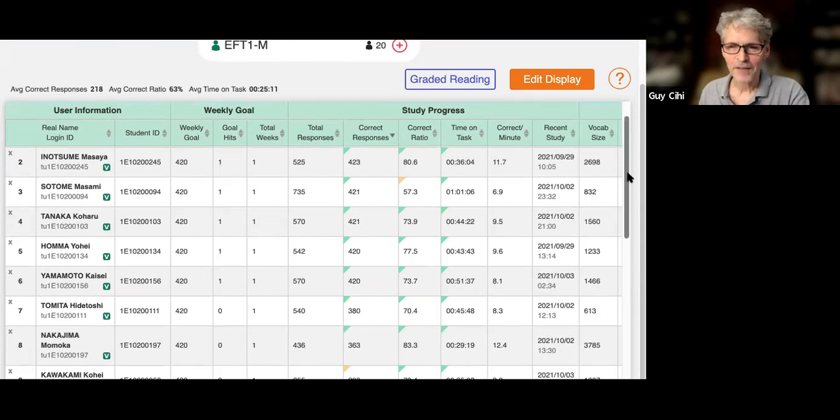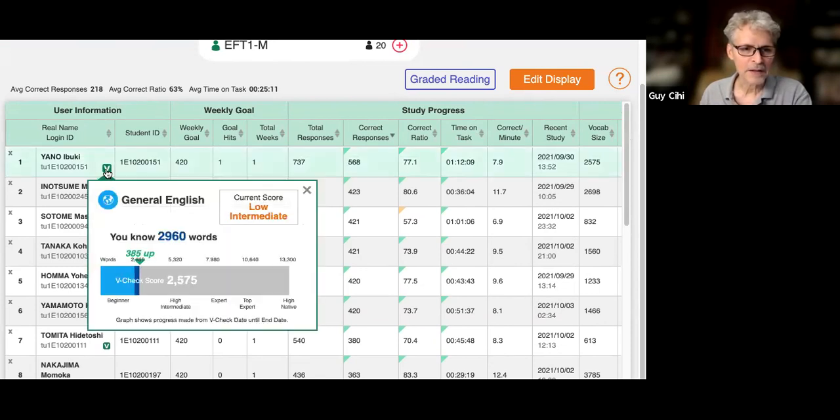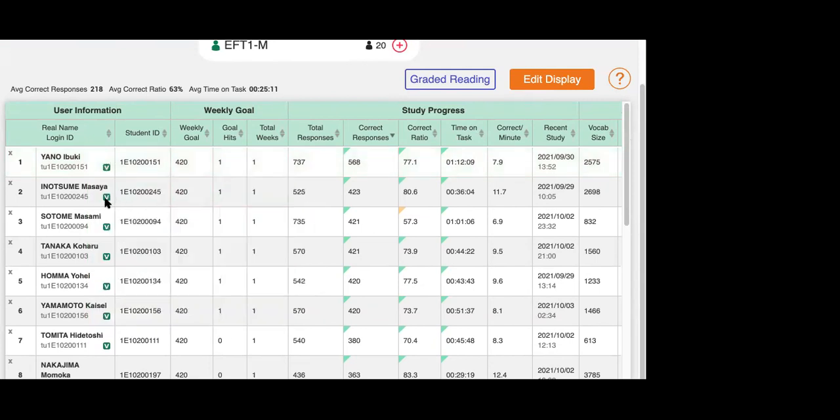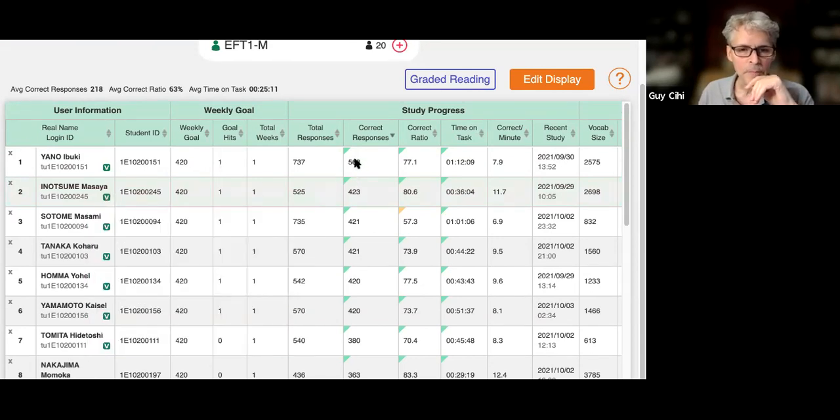This is the last time they studied. And these are our students. So here's Yano Ibuki. And if I click this V, I can see the VCheck score was 2575. Probably a good freshman student at this school. This is a good school. And they've already increased by 385 words since they started. That's amazing. And you look at this student, again, almost 2,700 words from VCheck and up 381 in just 2 weeks? They started a couple of weeks ago.